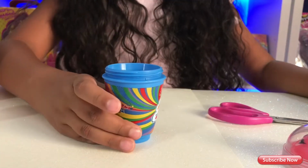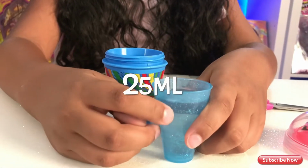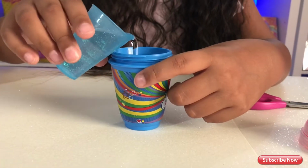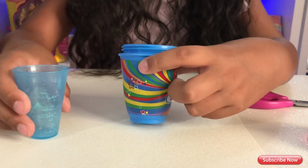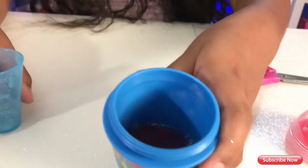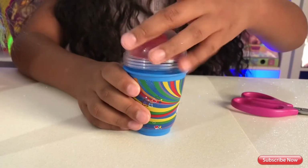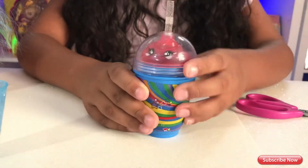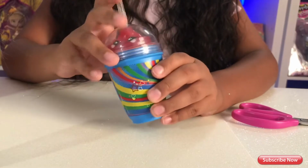So next step, we had to put water all the way to the top right here. And then pour the whole thing in. It changes color, guys! Wow, it changed red! Now, we had to put the lid back on. Crazy. Oh, it's the other way. I get it. There. And then take it and shake it for 30 seconds.